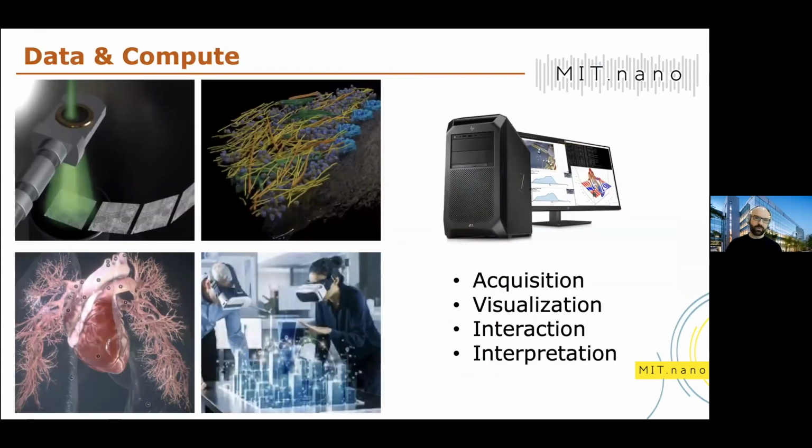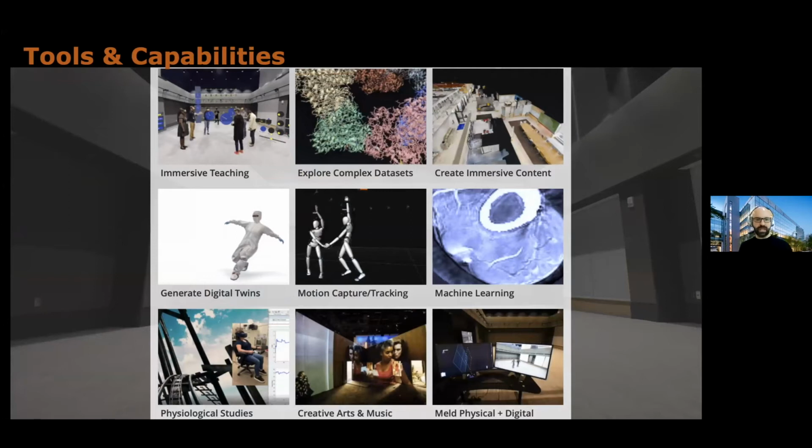On top of all of these things, we have an infrastructure for compute, for data visualization, for acquisition, interaction, and interpretation of the data that we're acquiring. The tools and capabilities of the Immersion Lab that are celebrated by this Immersed series, in graphical form and available on our webpage, include everything from immersive teaching, exploring and interacting with complex data sets, whether through AR and VR or wall-mounted displays, creating immersive content, digital twins, digital models of both human and physical artifact, motion capture, machine learning, physiological studies, art and music, melding the physical and the digital.